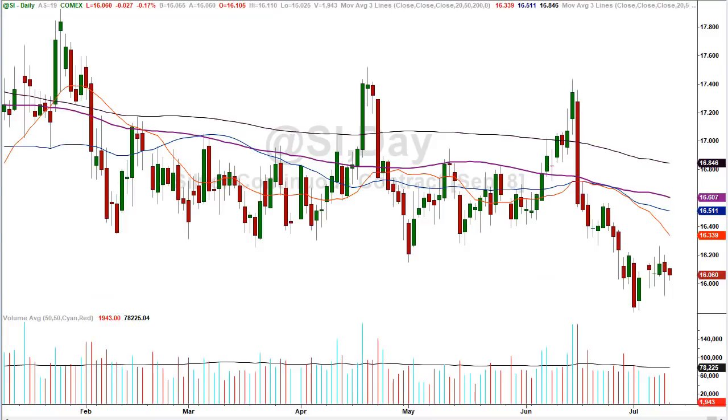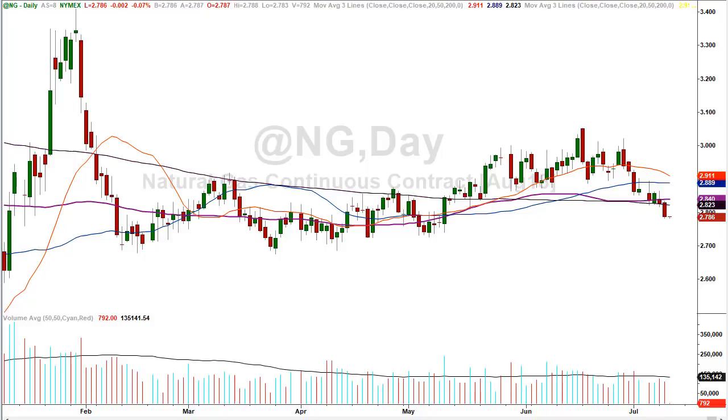So net for me, I don't see a reason to be long silver, and I certainly don't see a reason to be short silver. It's down too much. You can't short something, what I like to call in the hole. So there's really no trade to be had in silver. Natural gas isn't much different.